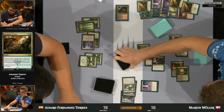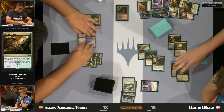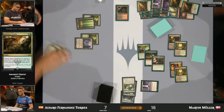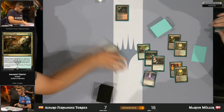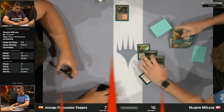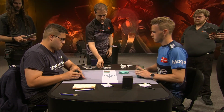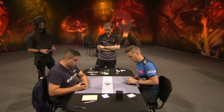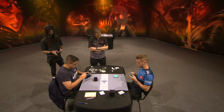Alvaro, even with 2 Hardened Scales, kind of out of resources. Yeah, I mean, the only thing that's going to save him here is maybe some kind of miraculous poison kill, but even then, I just don't see it happening, and nor does Fernandez Torres, and that means Martin Müller forces a Game 5. It's going right down to the wire between these two players here.